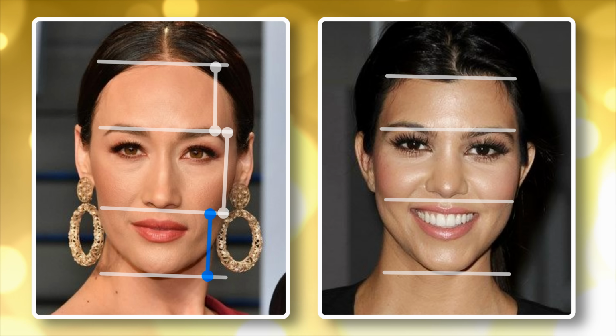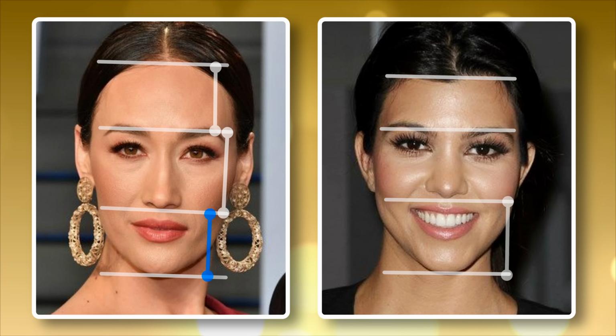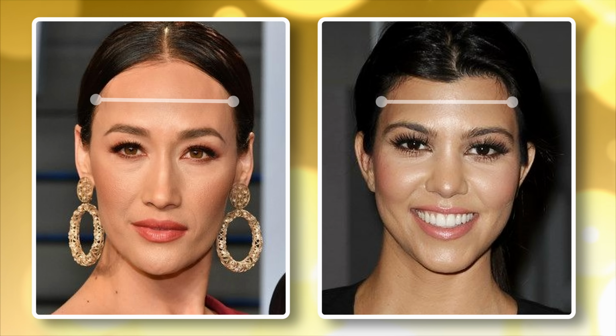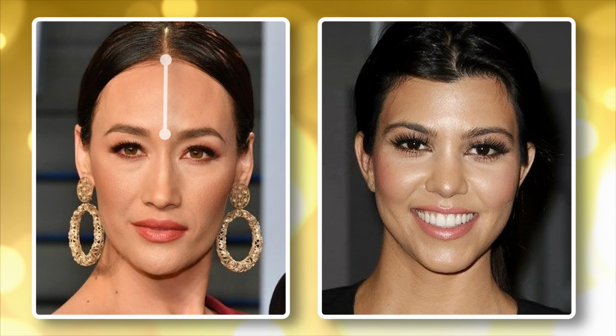Kourtney Kardashian has the most length through her chin, which is often common with heart shapes, and her forehead is actually the shortest length that she has through her entire face. The actual width of their forehead is similar, but the height that Maggie Q has in her forehead, it's a much more prominent feature within her face, and she also has width in her hairline. It is definitely not narrow.